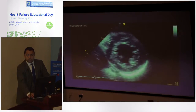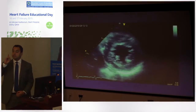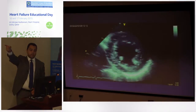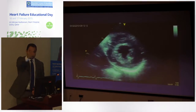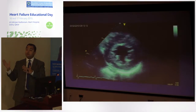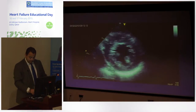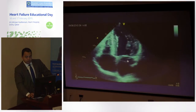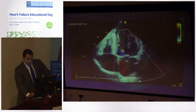Parasternal long. What do you notice? Parasternal short. What has changed? What's the main thing that has changed? Septum. Whoever said septum hit it right on the head. His septum, or RV pressure, is down. You see? So the septum is now round. Why? Because the RV pressure in systole is not competing with the LV systolic pressure. Very good.